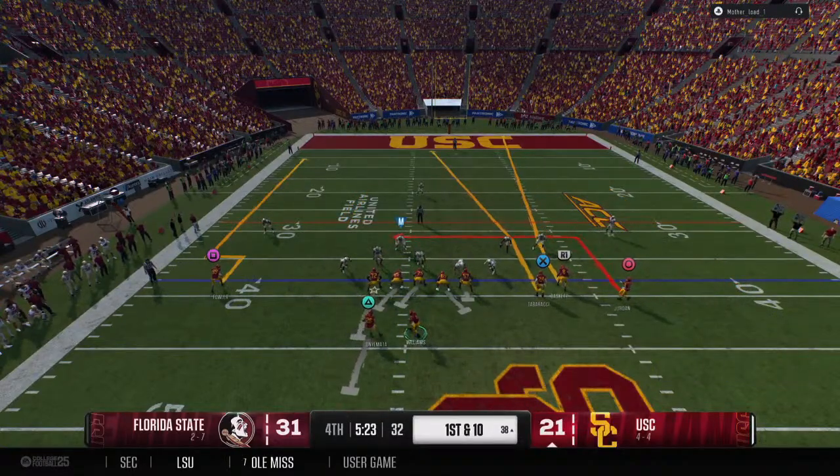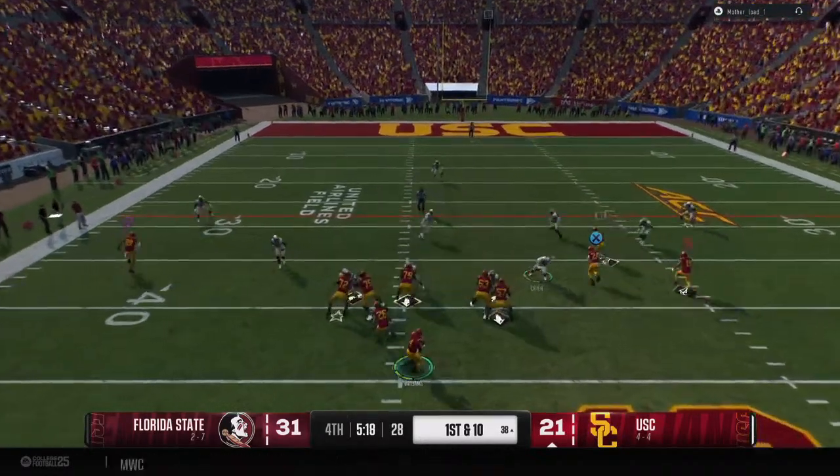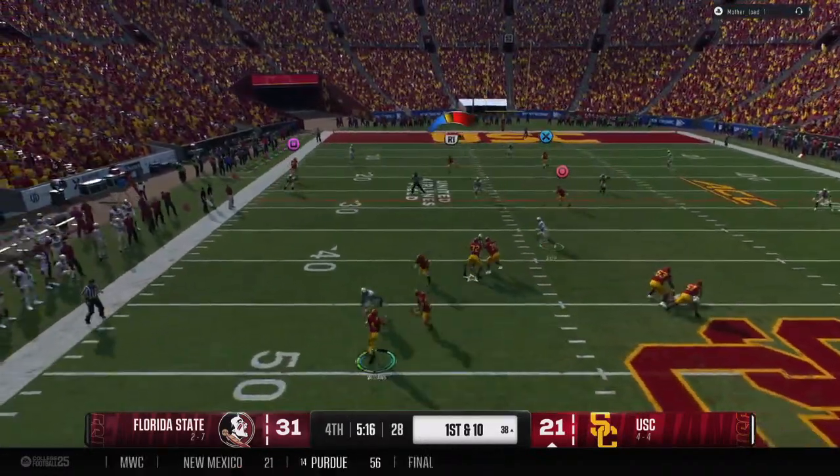This defense better not blink. I know they've got a lead here in the 4th quarter, but just look at who they're going against. This quarterback is one of the best in the nation. They cannot rest on their laurels. Someone's going to have to make a play.